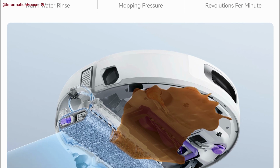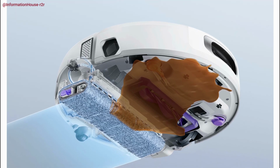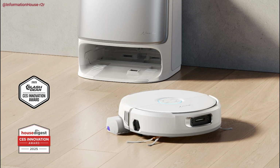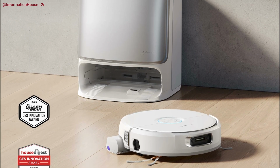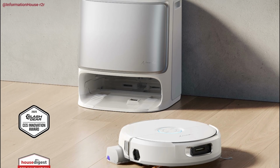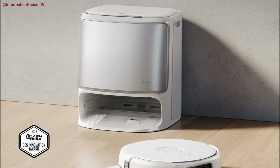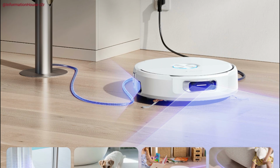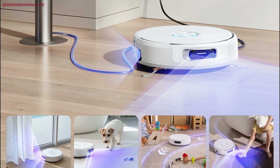Its Twin AI Dodge Obstacle Avoidance uses dual HD cameras and intelligent AI to detect over 200 object types, effortlessly navigating tight spaces and furniture. With 22,000 Pa ultra-strong suction and a dual-flow tangle-free system, it deep cleans carpets, floors, and pet hair without hair wrap. Carpet-focused technology boosts rug pickup by 2 times, while the reversing side brush and edge reach mop capture hidden dust along edges and corners.